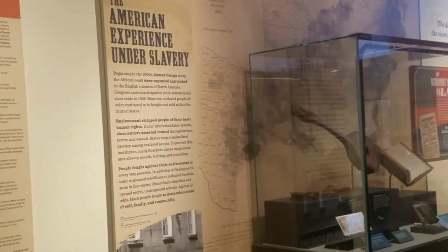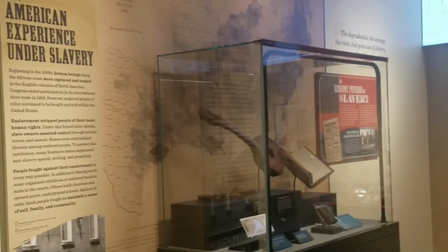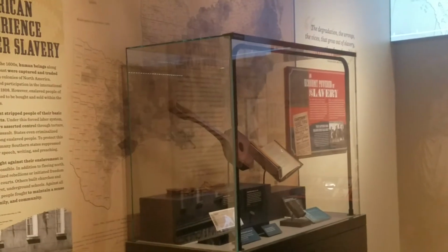All right guys, so here's the exhibit for the Civil War and Reconstruction. This is talking about when they abolished slavery back in the 1800s. It talks about the amendments in which everyone is to be treated equally by the law regardless of their race.